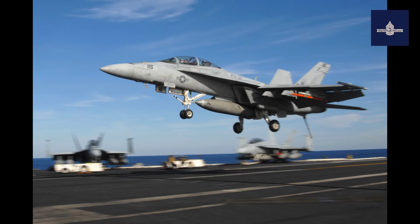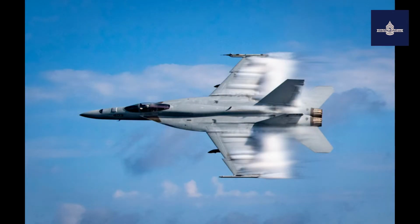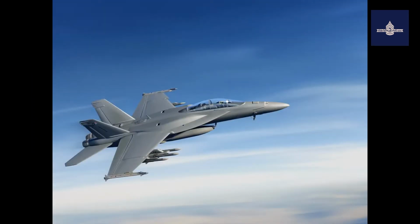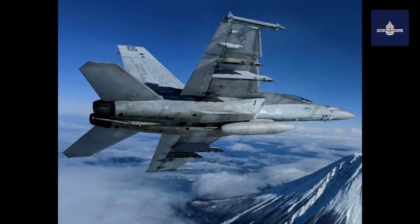The Royal Australian Air Force, RAAF, which has operated the F-18A as its main fighter since 1984, ordered the F-18F in 2007 to replace its aging General Dynamics F-111C fleet. RAAF Super Hornets entered service in December 2010.